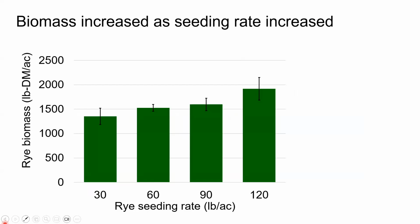So the next thing we studied was, well, how do we try to keep the biomass below 2,000 pounds? Now we're working in a situation where we can get these cover crops planted sometimes as early as mid-September, but a lot of times it's late September, even early October, and if the fall conditions are right and the spring conditions are right, we can get 2,000 pounds of biomass pretty easily. So what we tried to do, well, how do we manage this?